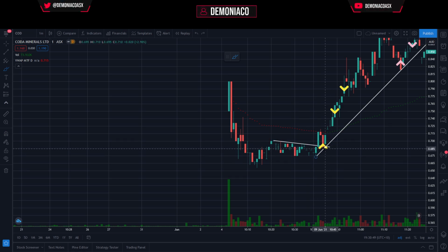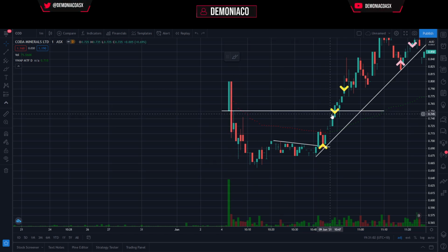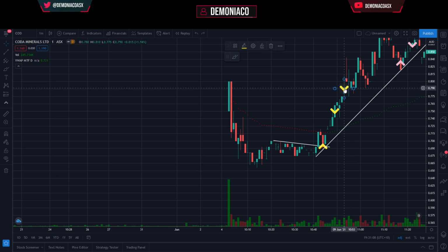In terms of reward, I really was looking at scaling out at this opening level here, you know, this horizontal. I talk about the strength of open horizontal, so the opening range here. So we got 80 cents and 75 cents. So scale out, see what would happen. Take the rest out at 78.5. I didn't manage to hold it. Sorry, I believe that was 79, not 78.5. But I wanted to get out before that 80.